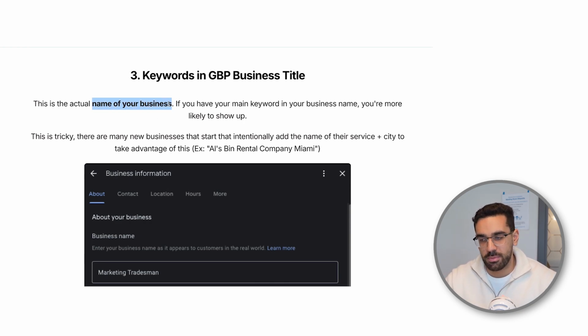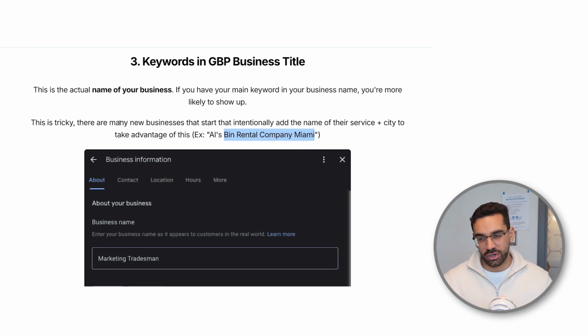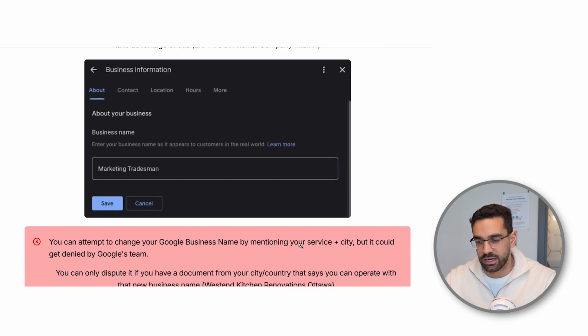Third, keywords in your business title or your business name. So this is the actual name of your business. If you have the main keyword in your business name, you're more likely to show up. Let's say I do bin rental, and my company is not just called Al's Company. It's called Al's Bin Rental Company Miami. It has the main keyword, bin rental company Miami. And because that keyword is in the name of the business, you're just going to show up higher because you have that keyword in your actual name. This is sometimes a bit tricky, and there are many new businesses out there that intentionally add the name of their service and city to their business name just to take advantage of this.